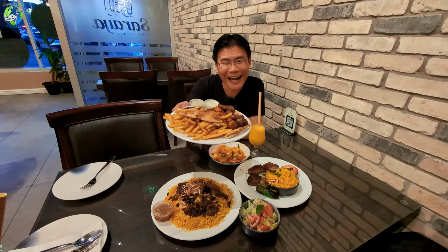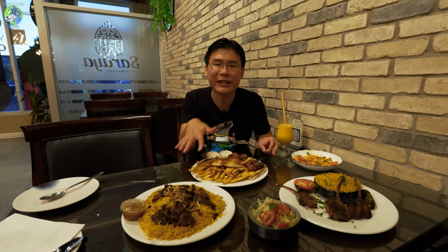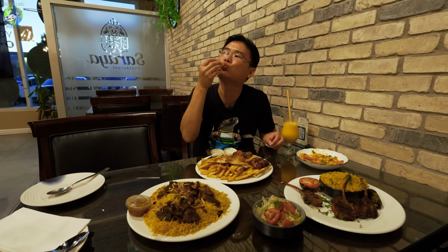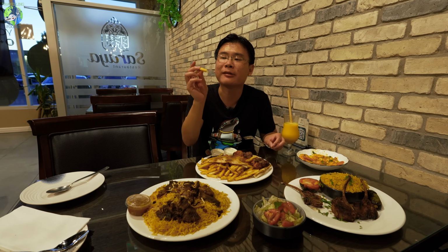So this is the mixed grill. For the mixed grill, I got the fries instead because we already have rice on the other dishes. And they also said that the fries they do are Cajun fries. I really like the seasoning that they use.